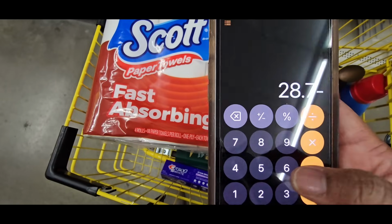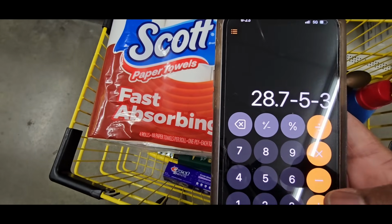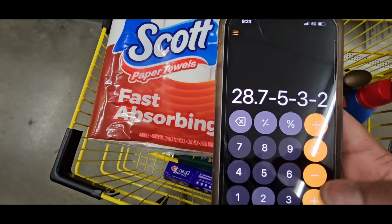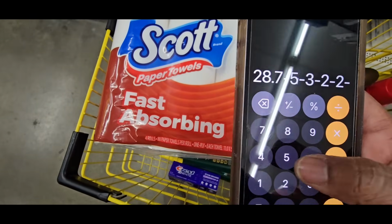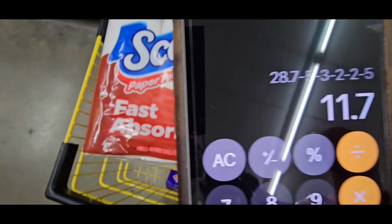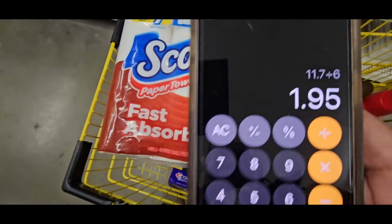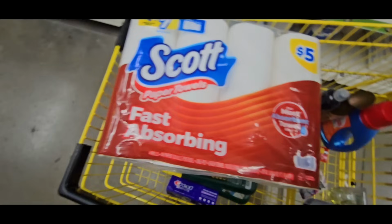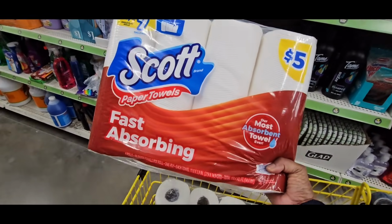Take your $5 off 25. Then take your $3 off that instant coupon. Then take your $2 off the Scott. Then take your $2 off the Crest, and then take your $5 off the Irish Spring. Leaves you at $11.70. Divide that by 3, 4, 5, 6, $1.95. You're going to pay $1.95 for a Scott.